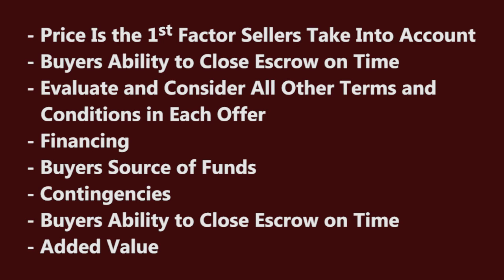And lastly is what I call added values. You should determine if you could negotiate an added value in the process, like getting a rent back if that's what you need, or a 3-month rent, or have the buyers remove some or all of the contingencies to make their offer a stronger offer. Hopefully this information will help you in evaluating and choosing the best offer on your home in a multiple offer situation.